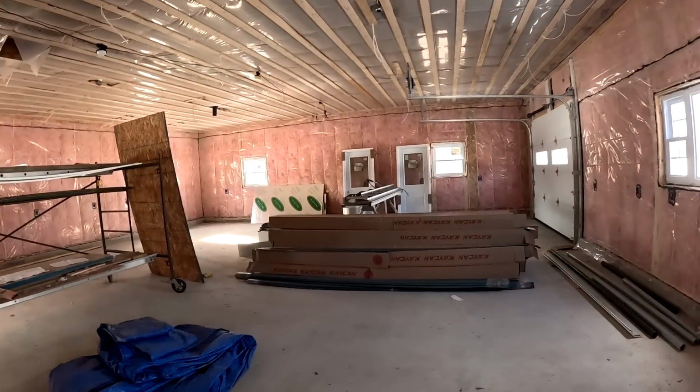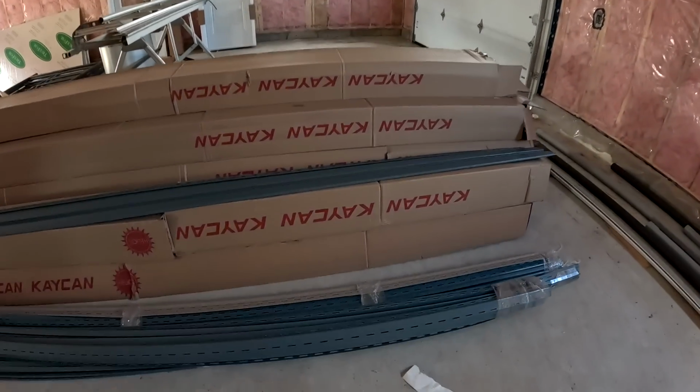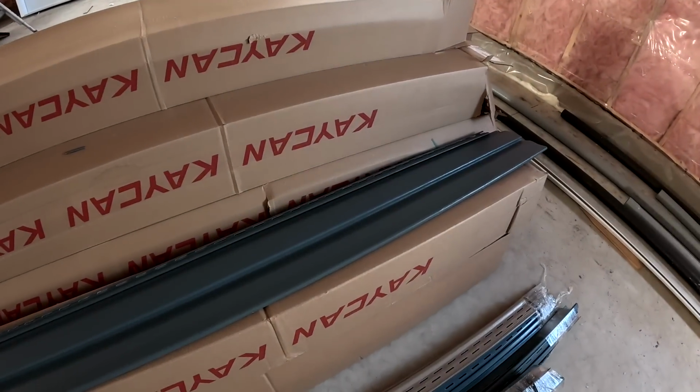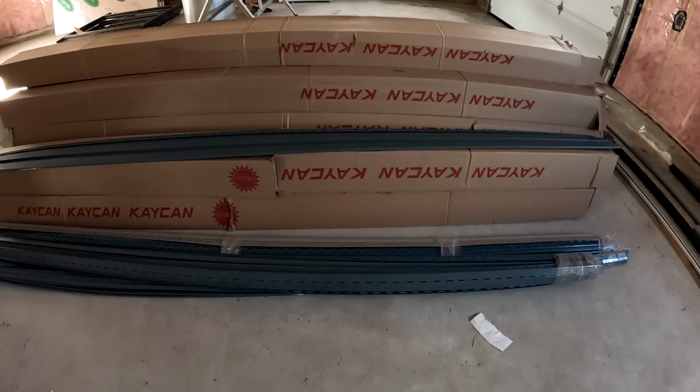But I did get some good news on the workshop when I was gone. They did install 2 poles. Still waiting on wire though, so I don't know if I'm going to be able to walk over there or not. But the other thing that has come in is the siding, and that is cobalt blue. That's what we're going to be putting on the workshop and on the house.